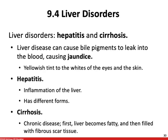There are vaccines available for hepatitis A and B that can help stem the spread of those two disorders. Hepatitis C is usually acquired by infected blood. It can lead to chronic hepatitis, liver cancer, and death. Cirrhosis is a chronic disease. First, the liver becomes fatty and then filled with fibrous scar tissue. It's often seen in alcoholics due to malnutrition and the excessive alcohol that the liver is forced to break down and metabolize. The liver can regenerate and recover if the rate of regeneration exceeds the rate of damage. However, during liver failure, there may not be enough time to let the liver heal, so a liver transplantation will be necessary.